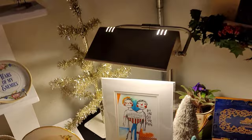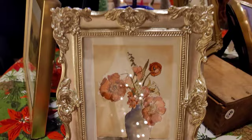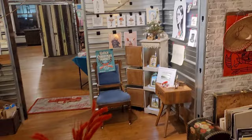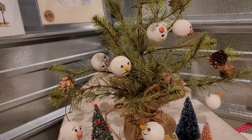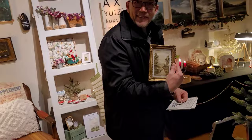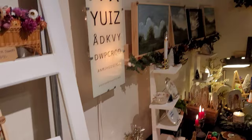Oh, my word. She's got the poppies over here. But I do like the one we like, I got first, better. MollyMattin.com. Nothing is on my website. Look at the little snowball ornaments. Did you see the one I'm getting? I love these two, the little mushy plates. Dried florals. That is pretty.